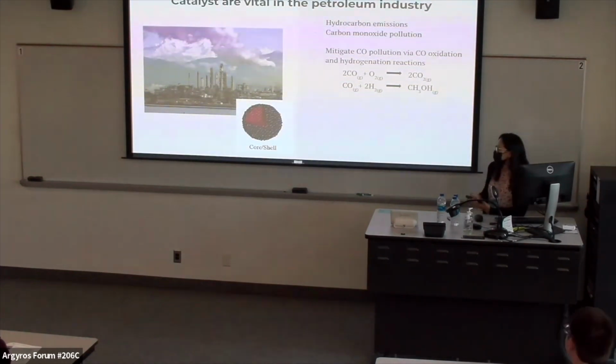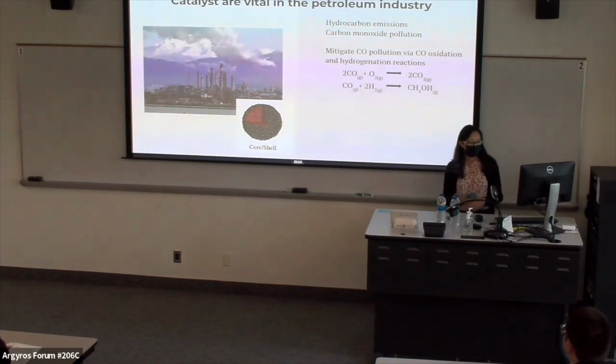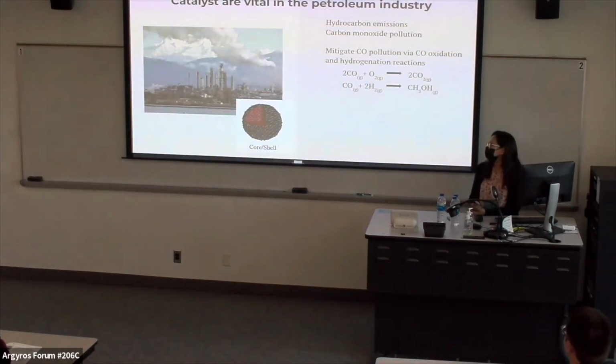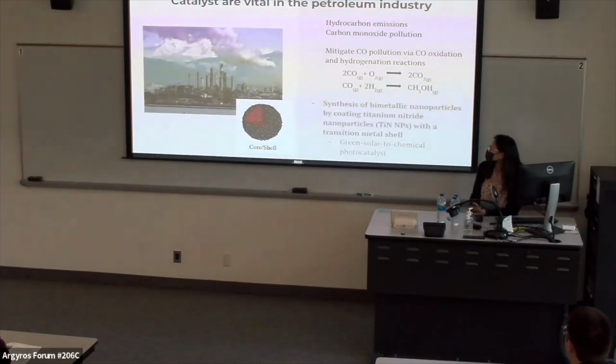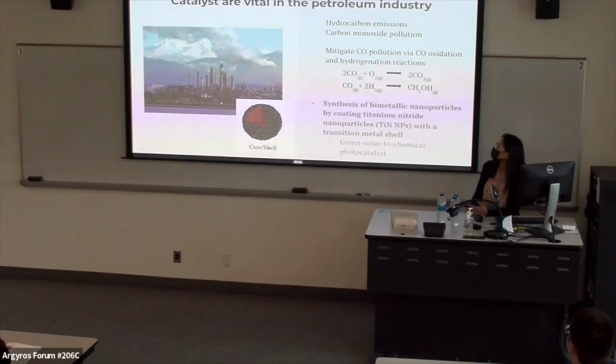But these reactions require catalysts, and sometimes the catalysts being used are not very efficient, and sometimes they can be expensive. Some of the catalysts being used are monometallic catalysts, such as silver and gold, that by themselves do work, but they don't provide enough energy for charge transfer for specific chemical reactions to move forward.